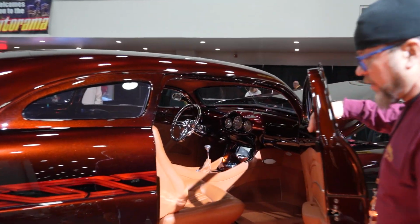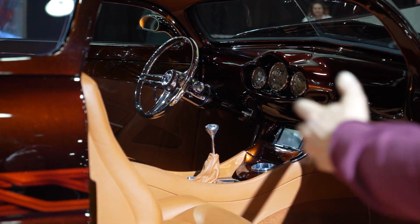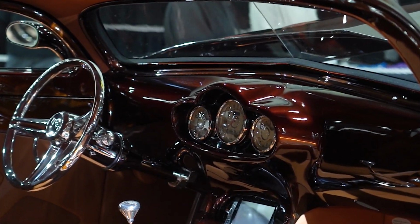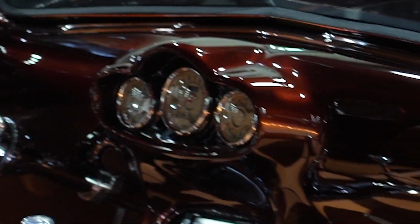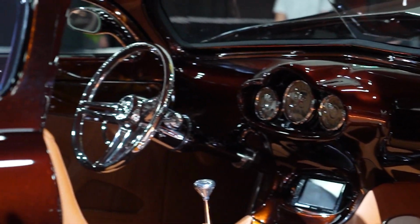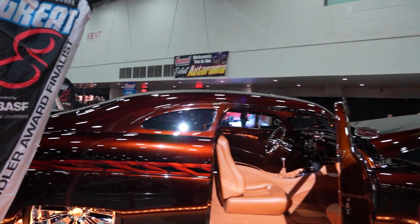You can see that everything's custom in here. If we start with the dash, normally the gauges are in front of the steering wheel, but we brought everything to the center and pulled it out with a nice visor on it. The dash flows down into a console that flows through the car and goes up over the rear seats.